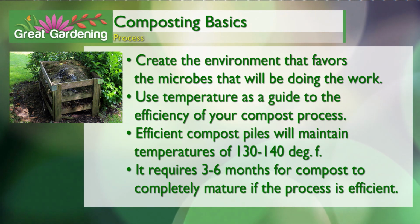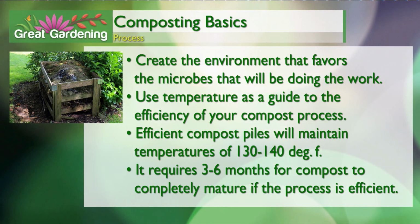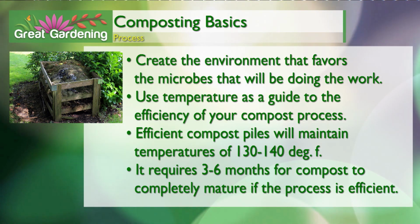So you can use temperature as a guide. It's very, very efficient. I'll use a section of rebar in my compost pile. I'll stick it in there and pull it out after 5 minutes. And if it isn't hot, my compost pile isn't working very efficiently. So you want to maintain temperatures. If you're a good composter, 130 to 140 degrees, you can get an actual compost thermometer. They'll give you those specifics.